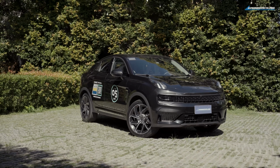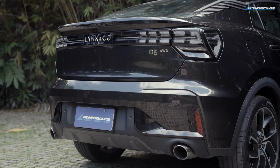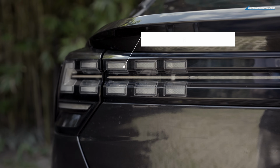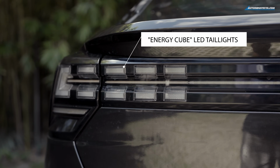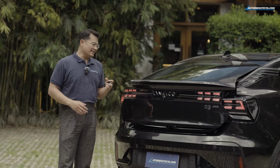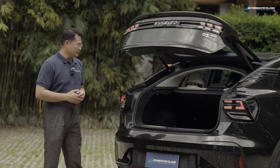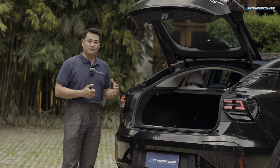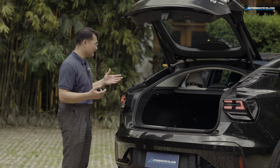But the roof really does look cool with the blacked-out effect. But here in the back, we see the fastback shape that does look neat. The rear has these cube-style taillights to alert those behind you that you're slowing down or stopping. Opening the tailgate is easy with the power mechanism, and you'll see that cargo space aplenty. There's even enough room for 5 people going on a weekend getaway.